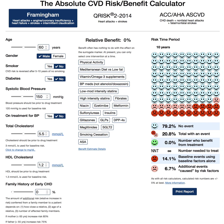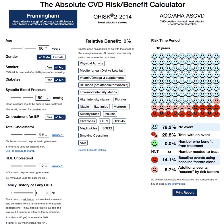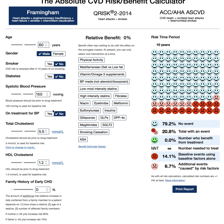So if we take an example of this patient here, say 60 years of age, male, non-smoker, non-diabetic, and with these blood pressure and cholesterol readings, and no family history, we come up with a calculation that this patient is at about a 21% risk of having a heart attack or stroke in the next 10 years, which would be deemed high risk. Now, the guidelines would suggest that this patient should be on a statin in order to reduce their risk. That might be right for some people, but it might not be right for everyone.